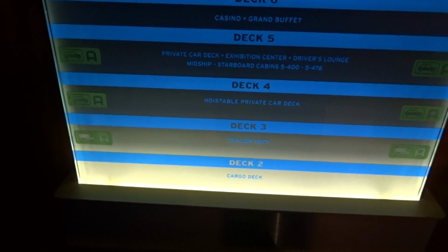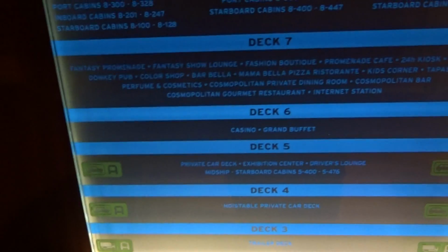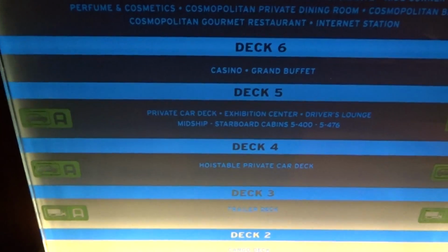And on board, the car deck is located on, I think there is a cargo deck on deck 2, a trailer deck on deck 3, a hoistable private car deck on deck 4, and then on deck 5 you have a private car deck, exhibition center, driver's lounge, midship, starboard, and some cabins. But I think the cabins are nowadays just used as crew cabins, so there are actually no passenger cabins on deck 5. And here is the library.